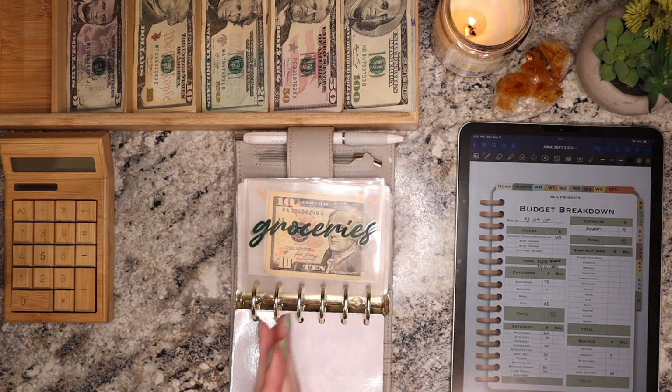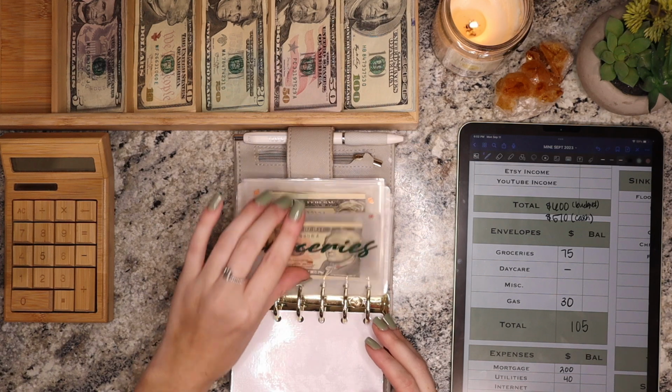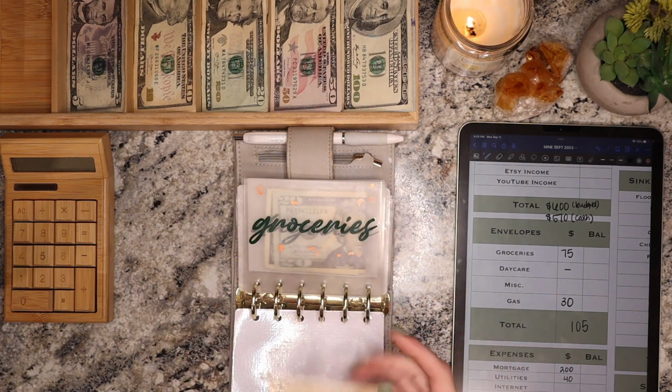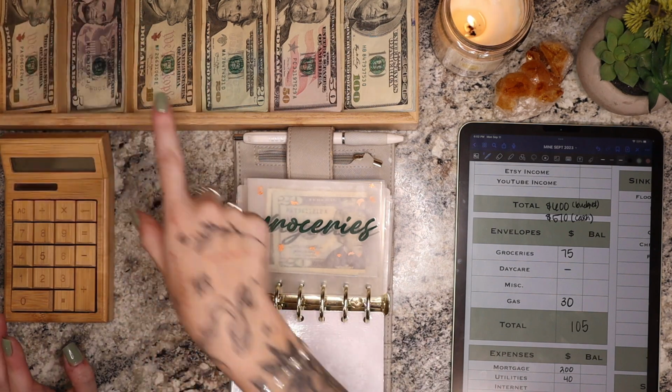But yeah, we are going to just start. So income was a little bit lower this week from Etsy, so we're not stuffing too much, but groceries has $10 left over. This is going to go to rollover.